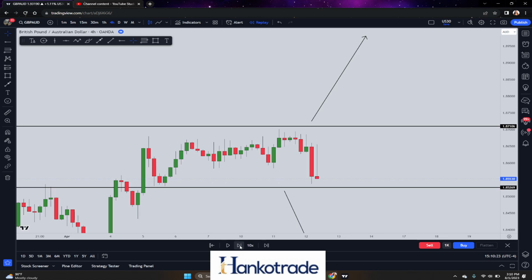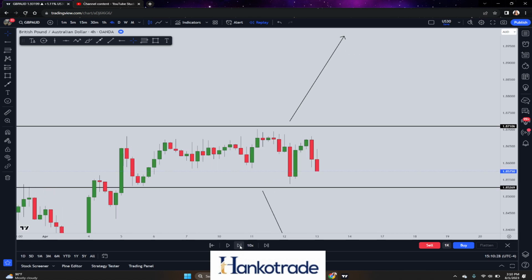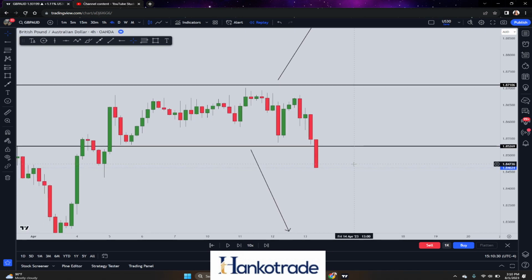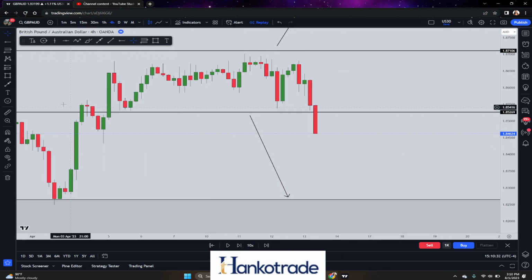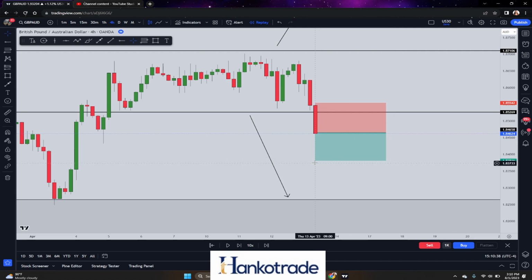Okay. Back up inside. We're back in the range. Excellent. Excellent. Excellent. Finally got us a break. Short positions. Candle close. And let's see if we can ride this baby on down.